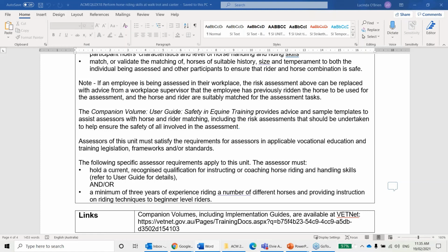In the riding units, we've also got the last paragraph there. The following specific assessor requirements apply to this unit. The assessor must hold a current recognised qualification for instructing or coaching horse riding and handling skills. And we've explained what that is in the user guide. We can bring that up if people like. And then we got this 'and or', a minimum of 3 years experience riding a number of different horses and providing instruction on riding techniques to beginner level riders.